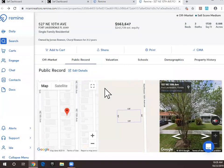Okay. So then once we do that, you can also share it from here. If I wanted to share this particular property, I can do so. And remember, Remine is also an app you can download, and your customers can also download this app, and you can send all this information over to them. You can communicate, you can do all this through Remine. If it's something that you're interested in, maybe upgrading, and it's something that you want to use, you'll see that you can use it for your customers as well. You can also print this page out, and you can also go over to the CMA and do a quick CMA through the system as well.